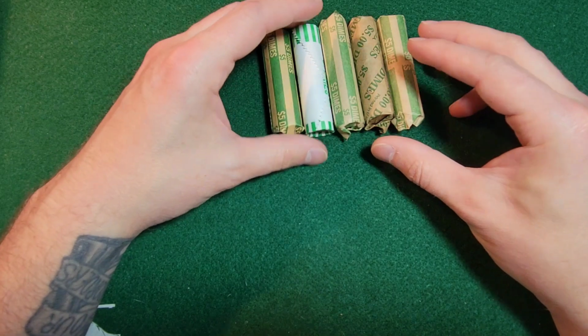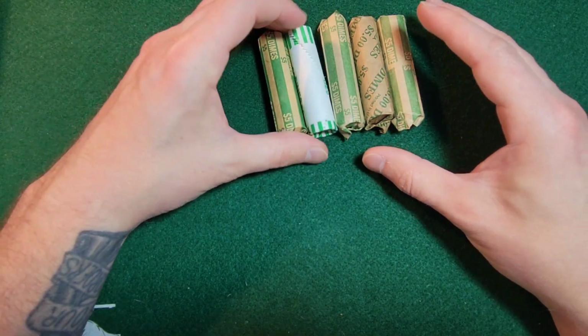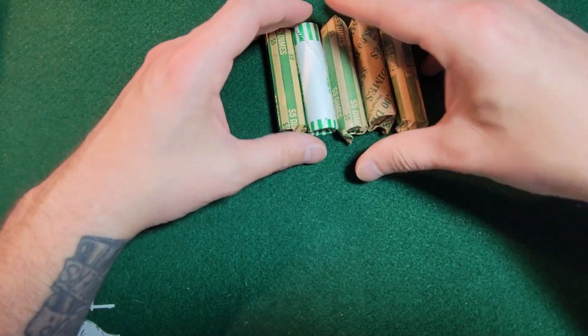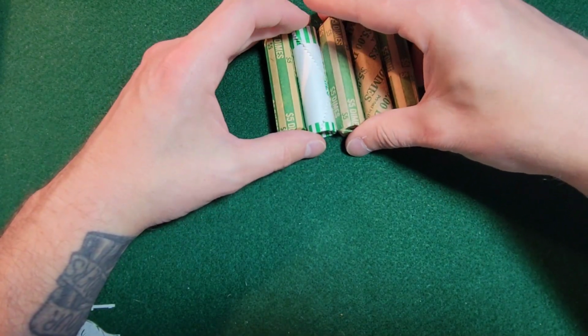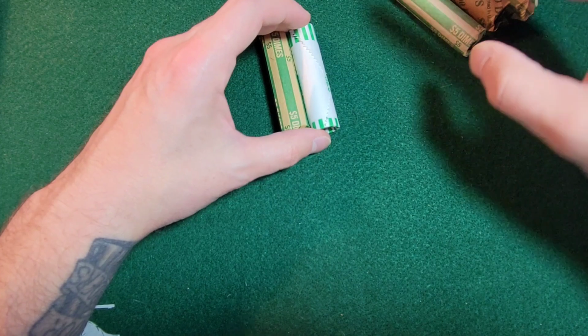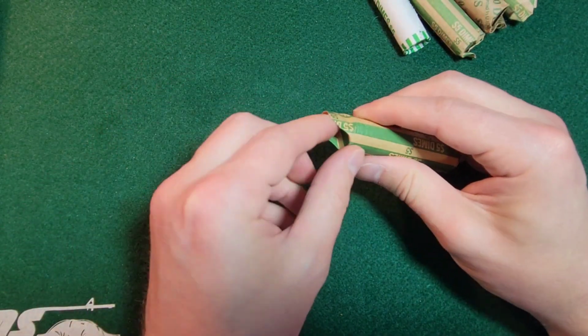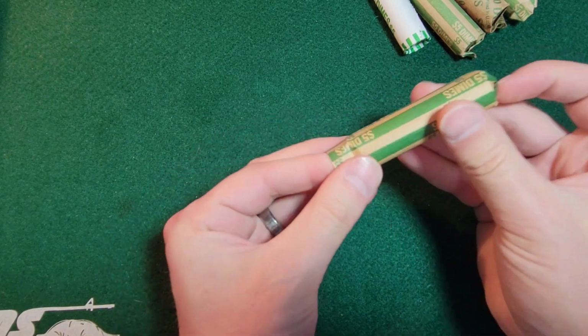But we will go ahead and just do two rolls or two and a half rolls. And we will see what we have. Hopefully some good items come out of this.